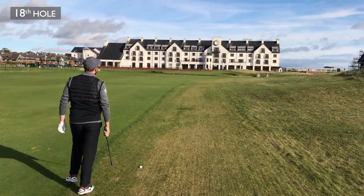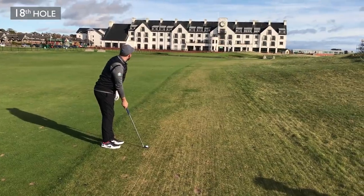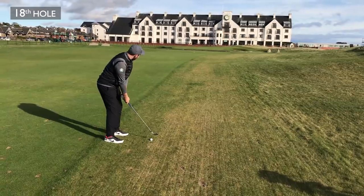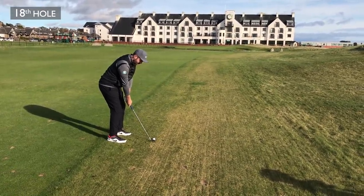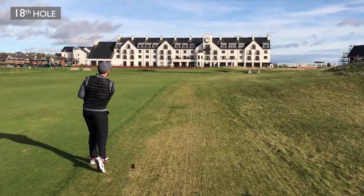I'm in the bar. I was four over gross to this point. It's out of bounds left, water front of the green. He's played safe and gone for the flag.